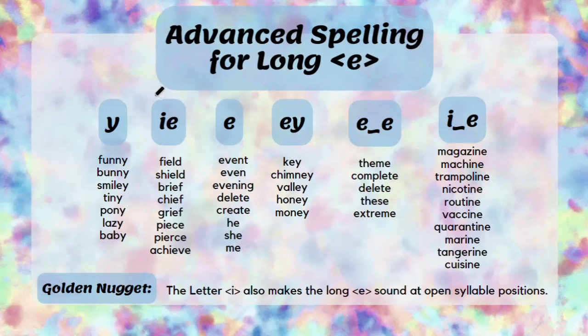Next, we have the IE spelling of long E, as in field, shield, brief, chief, grief, peace, pierce, achieve. For this, we do not have any rule, we only have some word lists. Introduce this spelling to kids and tell them that IE says the long E sound as in these words, and you can give dictation, help them practice these words with some games. We'll discuss the games that can be applied on any spelling in some other video. Here I need to keep it short, otherwise the video will be so long, okay?